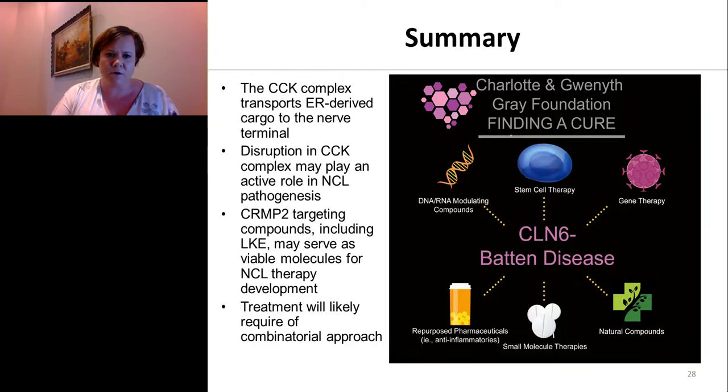So just to summarize this portion of the talk, we've looked at these LKE compounds, or these CRMP2 targeting compounds, to see whether they might have some potential therapeutic benefits. But the treatment of Batten's disease is likely going to require a combinatorial approach. So I don't want us to say that we're going to completely rule out CRMP2 targeting compounds, because as I showed you, they do have a slight phenotypic improvement, but we really think they're going to have to be offered in combination with something else.